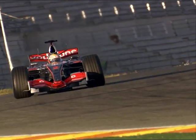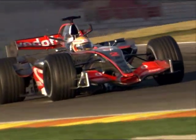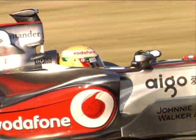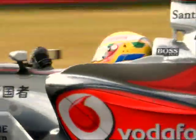With Formula One being such a regimented and disciplined sport, helmet design is one of the few opportunities for the drivers to show some flair and creativity. But this weekend, Lewis Hamilton's creativity behind the wheel will once again be tested as he seeks to continue his remarkable first season in Formula One.